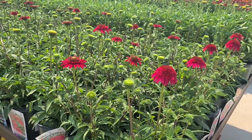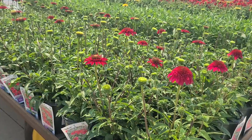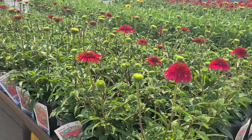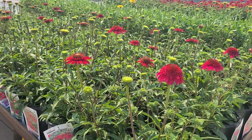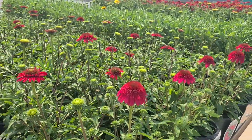So short and compact, very free flowering, hardy to zone 4, fragrant. It will make an excellent cut flower, and will also make a plant that you could put into containers if you wanted to grow a perennial in containers too.